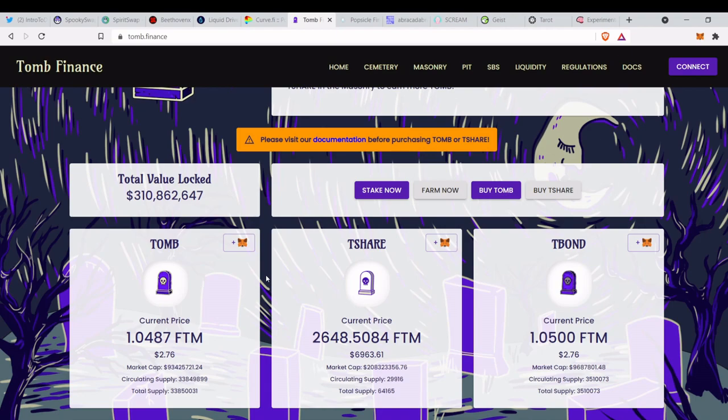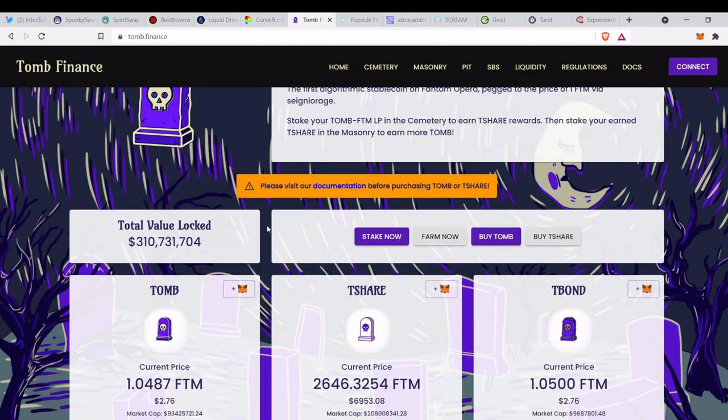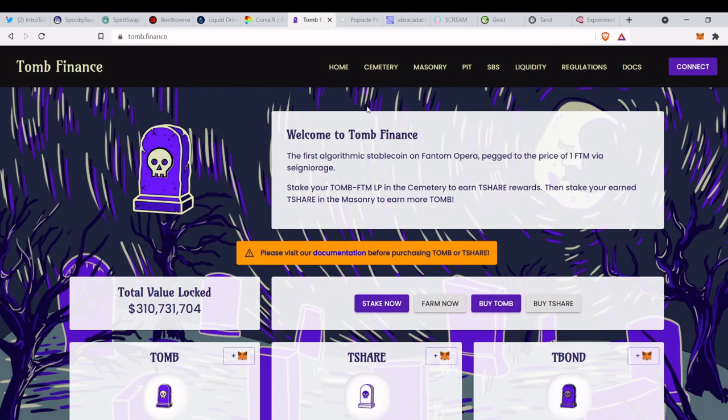But if you want to gamble with your money, and if you want to hunt 1,000, 3,000 APRs, this is the place for you. But in my opinion, this protocol will fail. The question is when. So it's your choice to play with the money of your own.